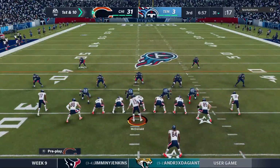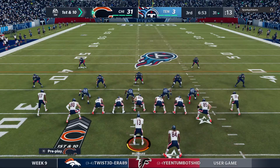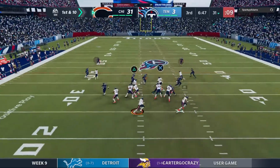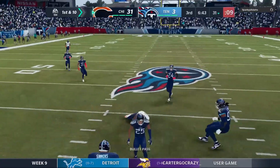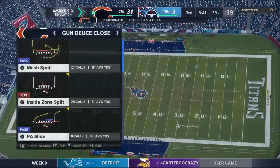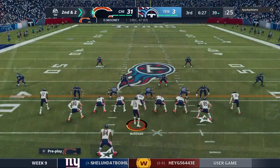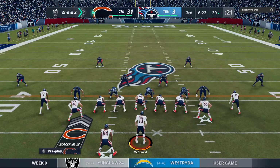Line of scrimmage, the 31 now on 1st and 10. From the gun, it's McDonald. And this will be caught by Mooney. And the result here, a pickup of 8. Leaves him with 2 to go on 2nd down. It's a good pickup there. 8 yards on the first down completion. At the 39-yard line.